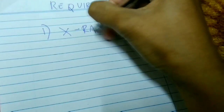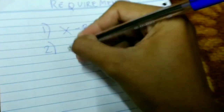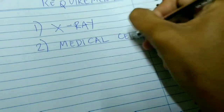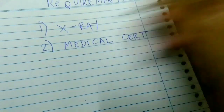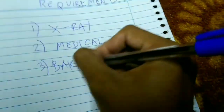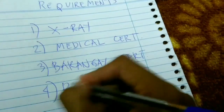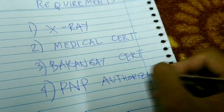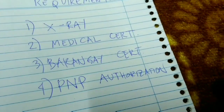You need to go to a clinic or hospital. After you get a normal chest result, you go to the city health office for the medical certificate. You need the medical certificate to get a barangay certificate. Then after that, you need to go to the police station to get the PNP authorization letter. I did not do the last one because my flight is at 4 p.m. and I got the barangay certificate at 2 p.m.